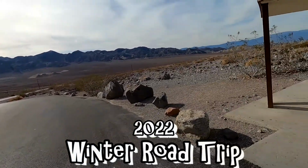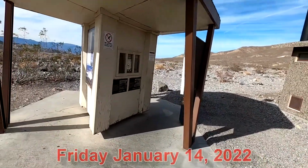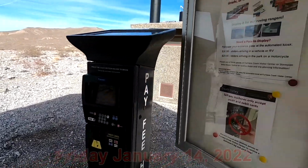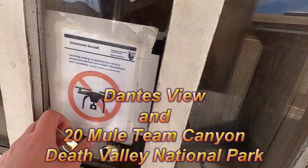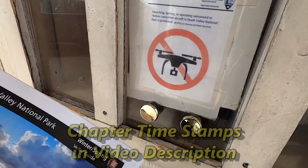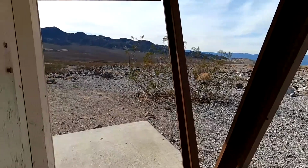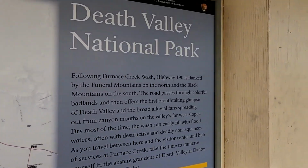So I stop here. He's already got his annual pass, but if you don't have the pass, you get to stop here and pay your fee. Yeah, it's right there. Oh, how do we open it up? Death Valley National Park. See, that's the only one they got in there. Looks like it. There's Death Valley.